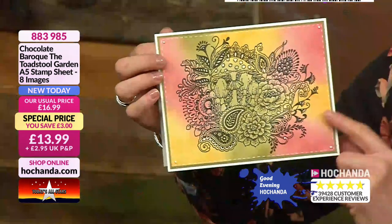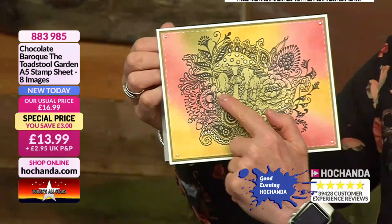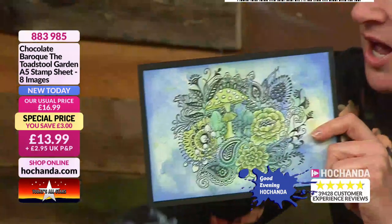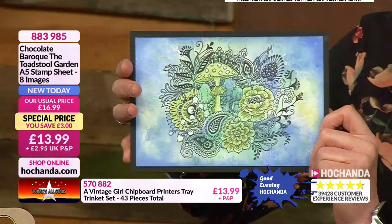So this is the only way that Leslie can get close to mushrooms, with the stamps. Beautiful designs. So there you go, a little fact. Full of it, I am. That's what they say. Here's another design as well. This is with the blue background.